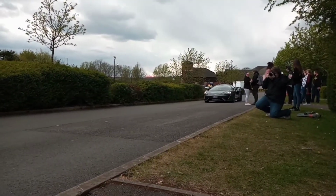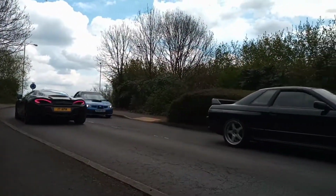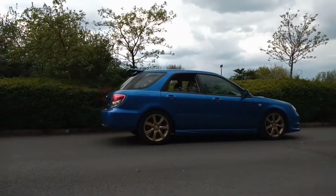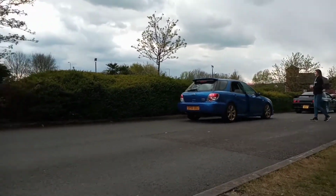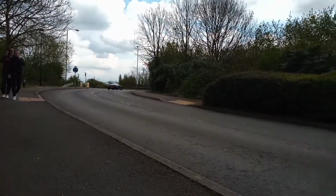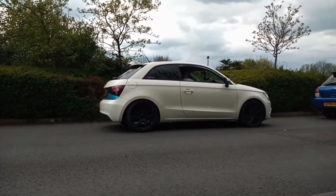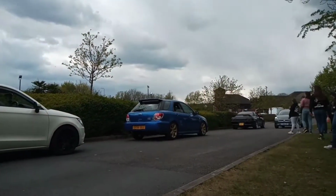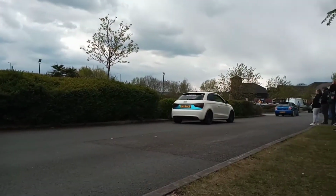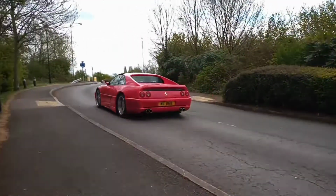Here's a McLaren 570. Very nice. We've got a Nissan Skyline coming in, followed by a Subaru WRX, and some description of Audi. But look at that McLaren. That's a 570S. I believe this is an Audi S1. Skyline's revving up. There's a Ferrari F355 GTS.